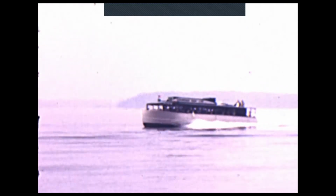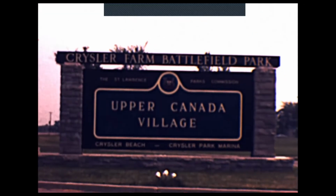Some of them are very large, others are just big enough to stand on and probably get one foot wet while the other one's dry. But it's a great vacation destination if you get a chance to go up there. And well, that really did get overexposed.